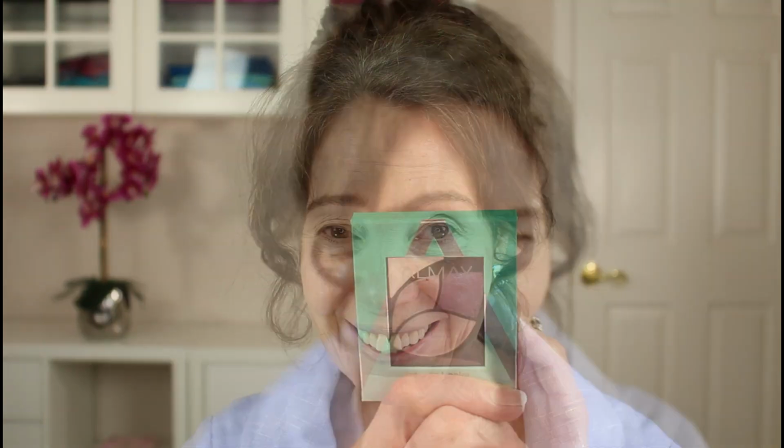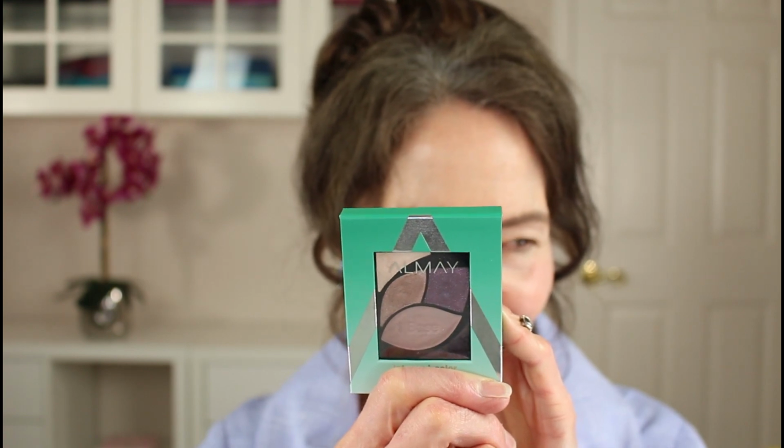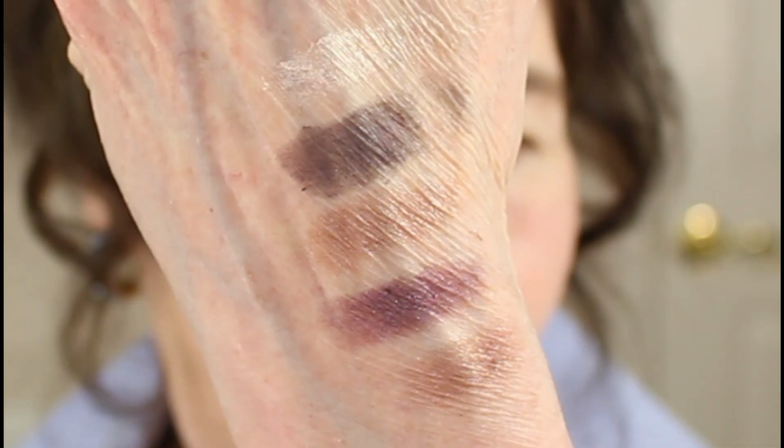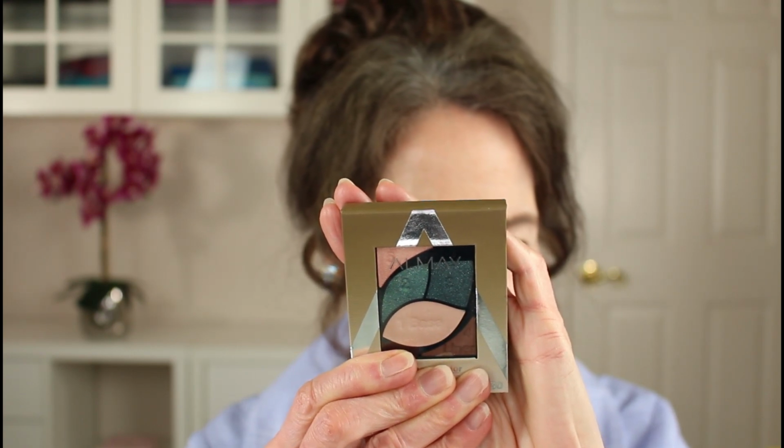Let me go ahead and swatch the eyeshadow colors in the two palettes I have, which I won't be using today, the one for green eyes and the one for hazel eyes. You can also see that the palettes themselves are color-coded, so this is obviously the one for green eyes. And here are the swatches from this palette. And here's the palette for hazel eyes. Notice the background color on the paper packaging. And here are the colors for hazel eyes. I'm sorry I don't have the palette for blue eyes so I can swatch those colors for you, but here's a closer look at the colors in that particular palette.